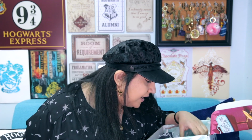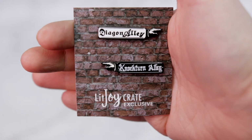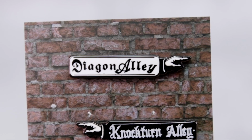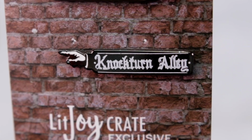I actually collect a lot of Weasley Wizard Wheezes related pin badges, so I'm really glad to add this one to my collection too. So next up, I spot some pins in here, and these are enamel pins, and I love enamel pins. So this one is really cool. It's actually two of them. It's a LitJoy Crate exclusive, and there are two pin badges, one in white that says Diagon Alley, and it's got a hand pointing in one direction, and then the other in black with white lettering that says Nocturne Alley. And it points the other direction. So I think this is really cool. I love the backing card too that it's against. I think it makes a lot of sense to have these two signs against a brick background. So I'm really excited about these, and I can't wait to put them up on my board.